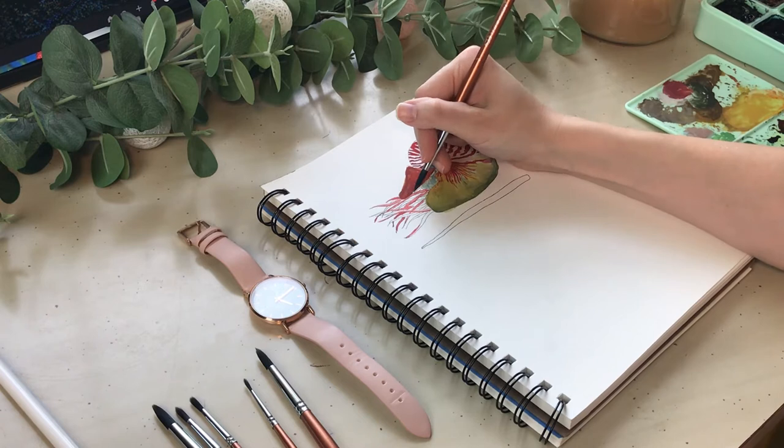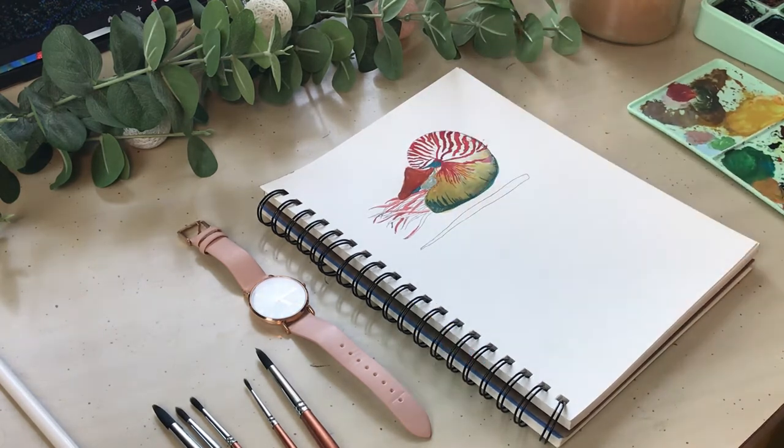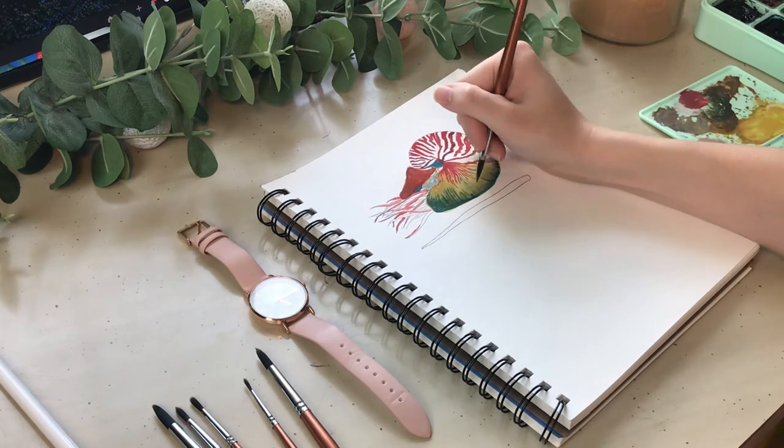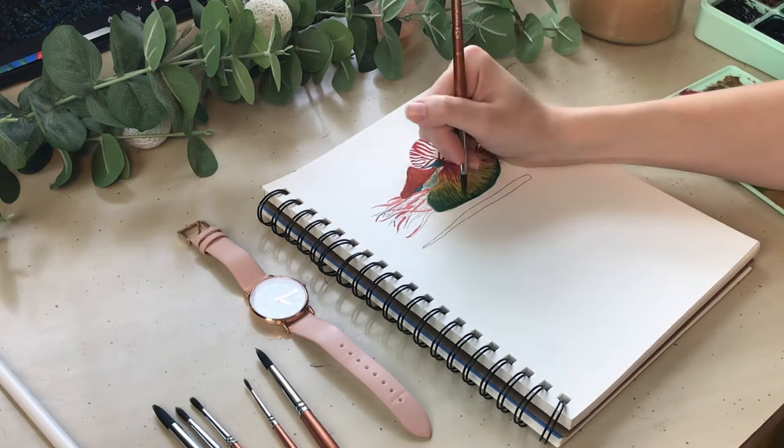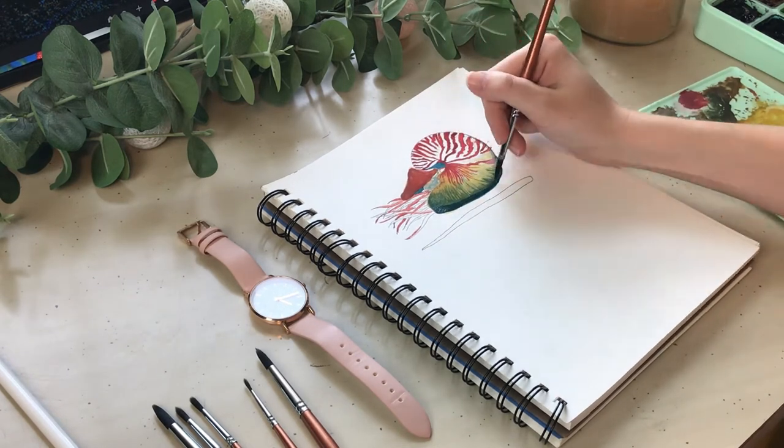Honestly, it kind of reminds me of the Pokemon character Omastar, but that could just totally be me. I don't know. Let me know down in the comments below what you think. I think it's really cool. Do you think it's really cool?